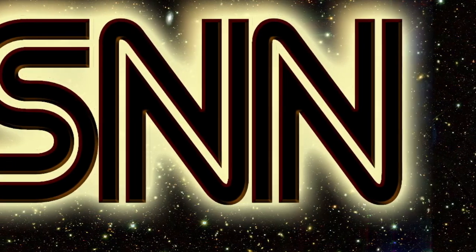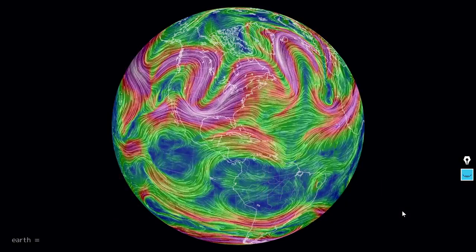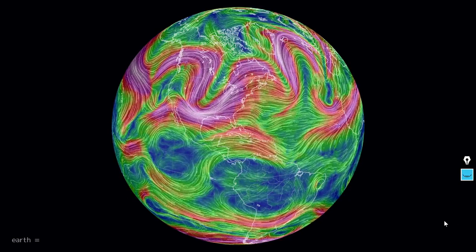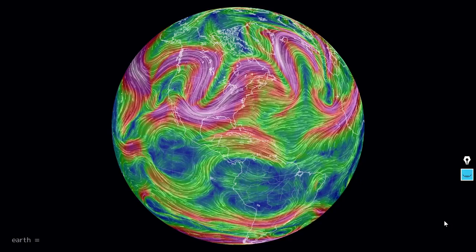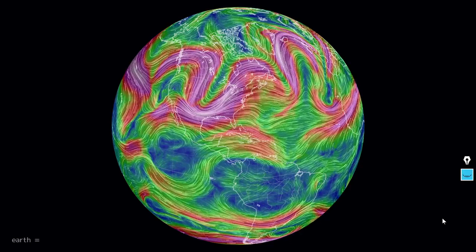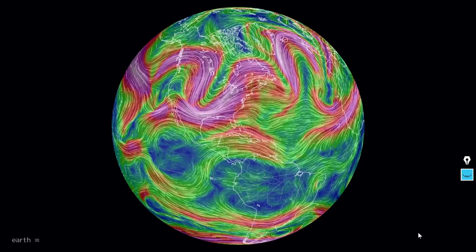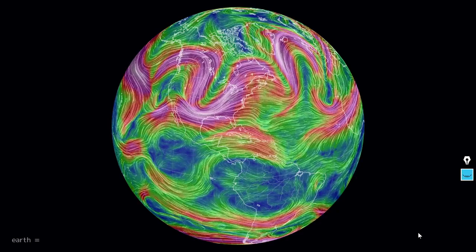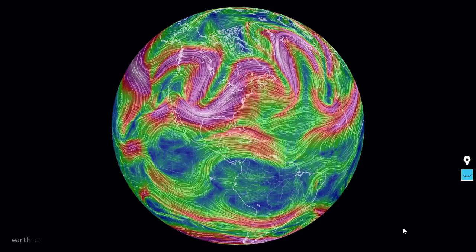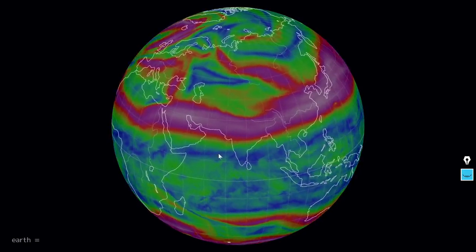Next, looking at jet streams. Here at the Smash News Network, we look at jet streams on the daily and check out the extreme bends. 180-degree bends there over the Atlantic Ocean as well as over British Columbia. And indeed over the central U.S. Funneling some cold air down from Canada and some warm air into Canada. That was the Western world.